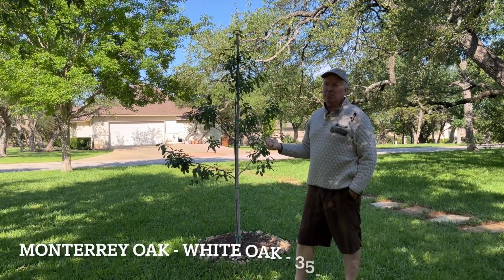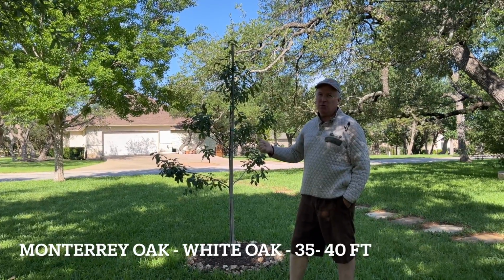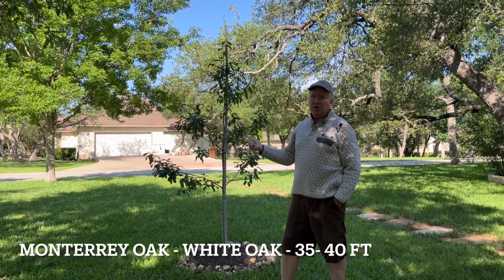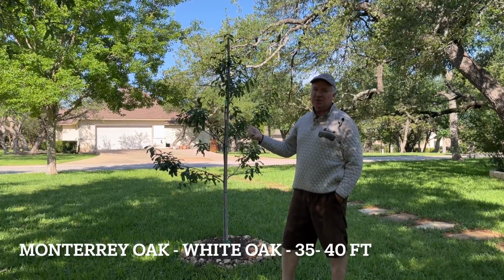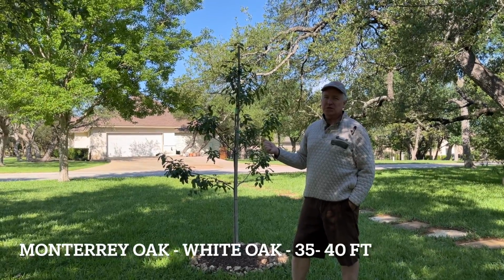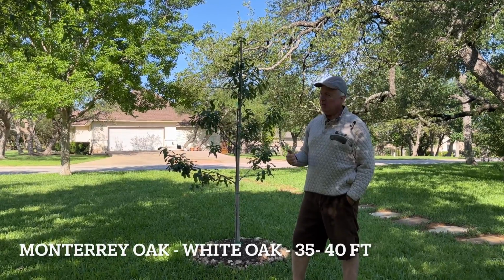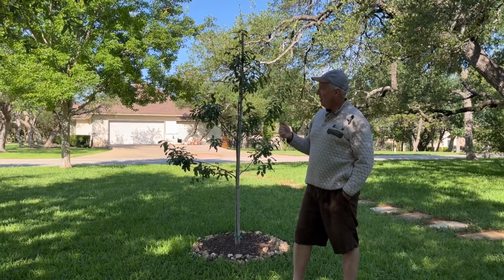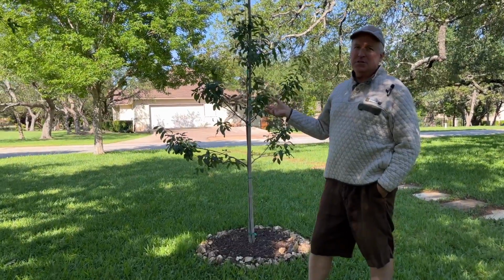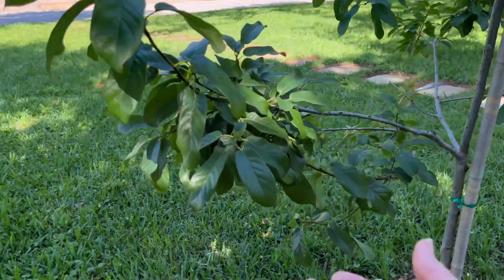This is just recently planted, like in the last couple of weeks. It's a Monterey Oak, and they do grow large, 35, 40 feet high over time. But again, it's an oak tree, so not a real fast growing tree. I may be well past retirement age by the time this thing gets big enough to enjoy it. But it's all about the long term. I think with trees, and particularly with oak trees, you got to not expect rapid returns on investment. You're going to get that over a long period of time, and maybe my grandkids will enjoy it more than me. But anyways, the Monterey Oak is one of the few white oaks that's adapted to the poor alkaline soils that we have here in Central Texas, and it does pretty well.